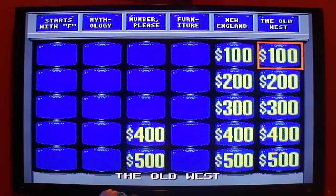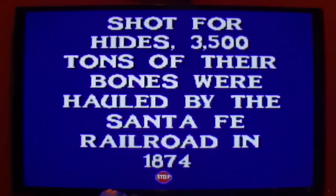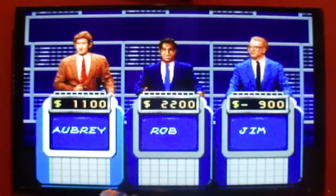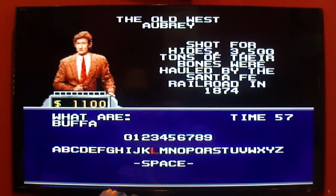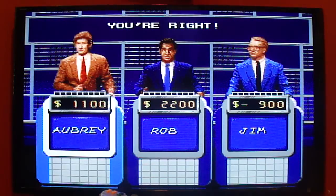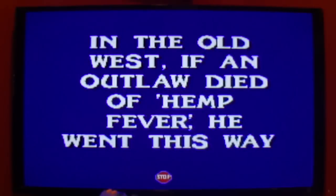The Old West for 100. The answer is, shot for hides, 3,500 tons of their bones were hauled by the Santa Fe Railroad in 1874. What are buffalo? Yep. The Old West for 200. The answer is, in the Old West, if an outlaw died of hemp fever, he went this way.